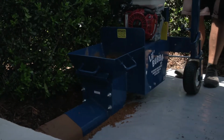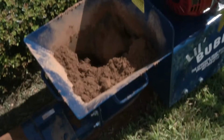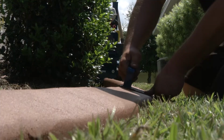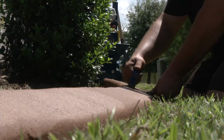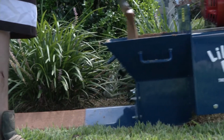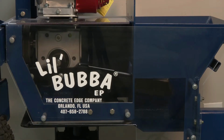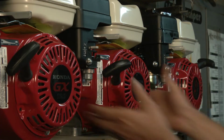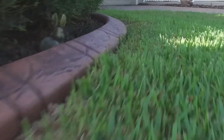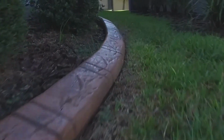The Lil Bubba EP. This is the most advanced curb machine available for residential and commercial borders. Its unique motion produces a consistent flow of concrete and avoids the weak spots produced by older style machines. By moving 7 inches upward into the hopper, the plunger prevents bridging and constantly agitates the concrete. The Lil Bubba EP is powered by a reliable 4-horsepower Honda. It produces up to 16 feet of concrete curb per minute and has the strength to lay a 24-inch walkway.